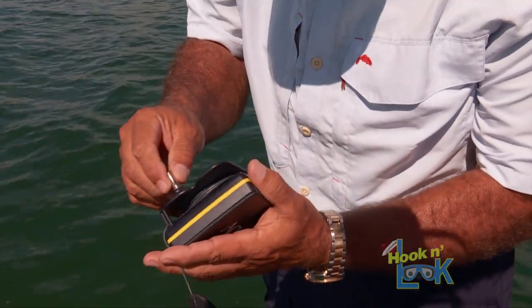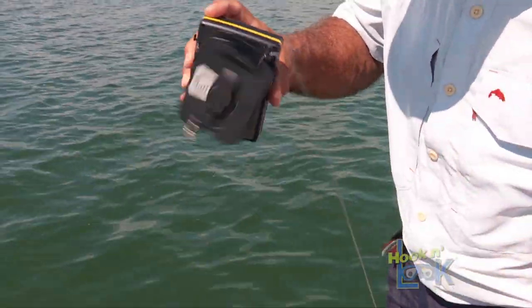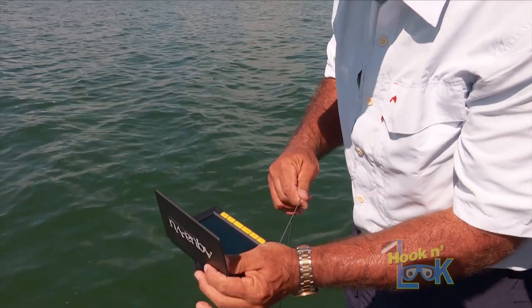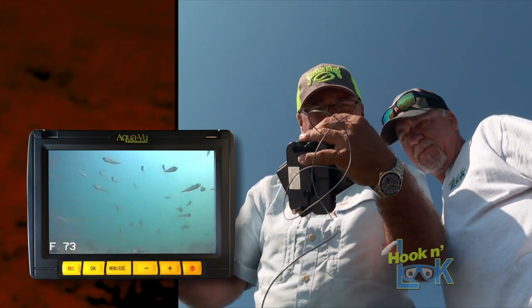They've made a reel that goes on this, which makes it easy to deploy the camera. So here, let's drop this down like this. And this also will record. There they are, there they are, right there. See them? Look. It's perch.